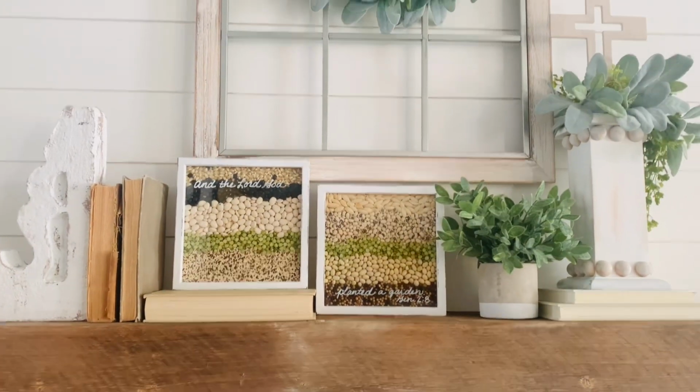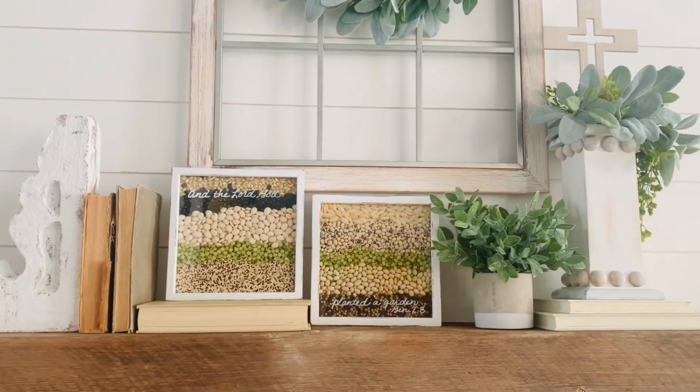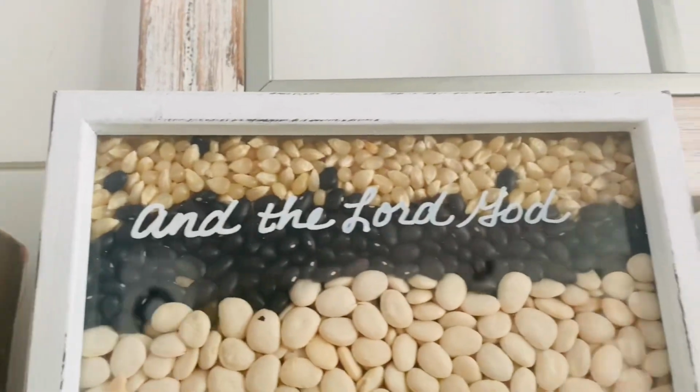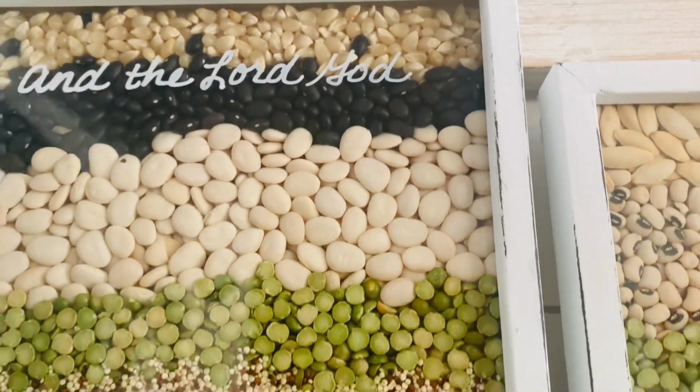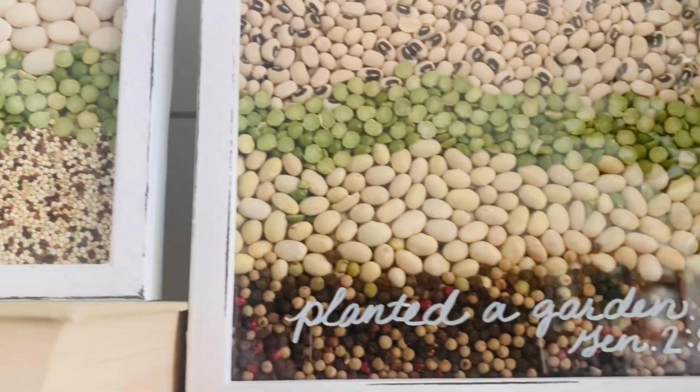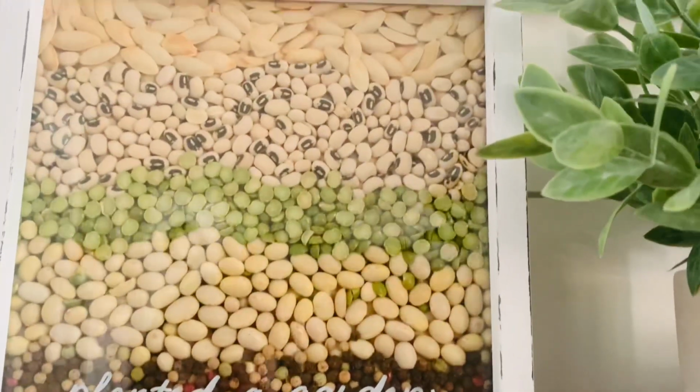And here they are all finished. And these frames are chunky enough to sit on a shelf or counter, but you could also add a sawtooth hanger and hang them on the wall, which is what I'm probably going to do, and put them in my kitchen. I love them so much. Oh, and I hope you like them too.